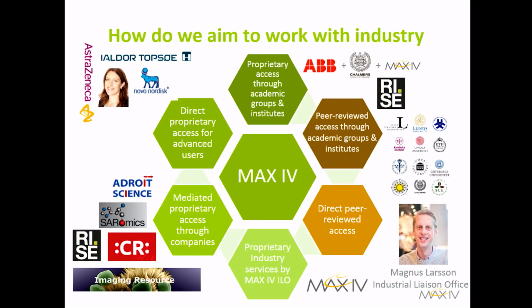Of course, you can come as an expert, peer review, which Ed mentioned. But the vast bulk of interaction with companies is that companies come to us through their academic collaborators. A similar facility in the UK, Diamond, mentioned that up to 80% of industrial visits actually happen as part of industrial collaboration with an academic group.